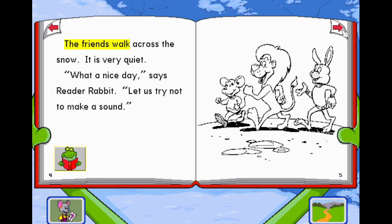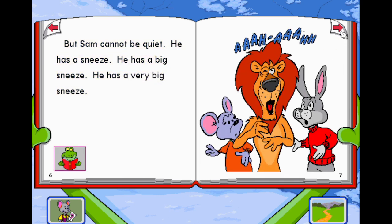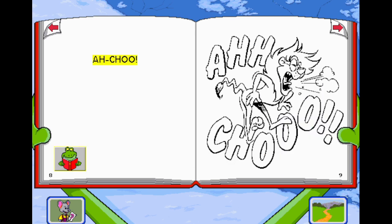The friends walk across the snow. It is very quiet. What a nice day, says Reader Rabbit. Let us try not to make a sound. But Sam cannot be quiet. He has a sneeze. He has a big sneeze. He has a very big sneeze.